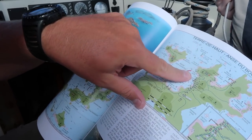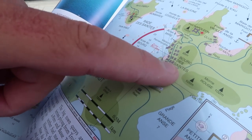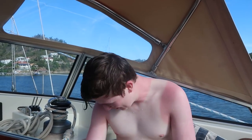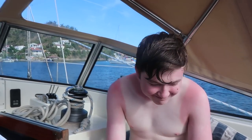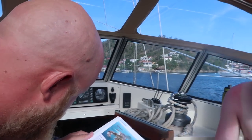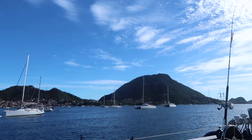So we've just arrived here. What's it called, Ronald? Bourg des Saintes on the island of Terre-de-Haut. Robert's first day in the sun, and he's burnt himself, despite wearing factor 20 and 50. Combined factor 70 I was on. He's burnt into a vest. Matthew's got a D at the back of his head, but I don't think you can see it. Maybe you can. Yeah, so you've got to wear sun cream in these countries, but we're at the beautiful bay now. We'll do a panorama, slowly.